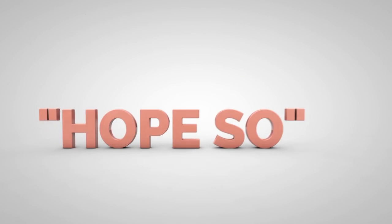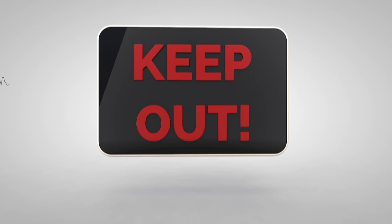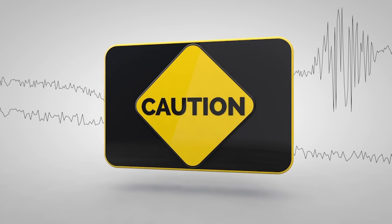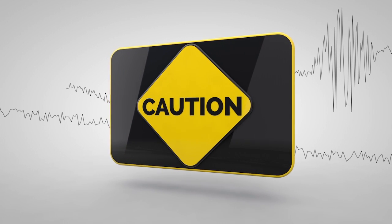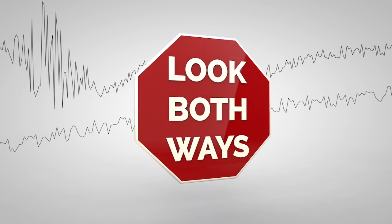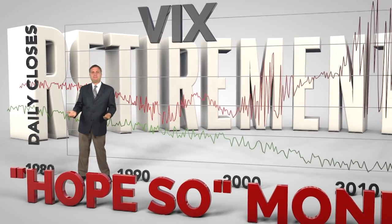For the sake of simplicity, we also use the color red for hope-so money. The color red is almost an international symbol for danger or be careful. For our purposes, the color red doesn't necessarily mean stay away, but instead, you might think of it as proceed with caution. Much like a red stop sign, when you are reviewing your hope-so money, you should always take a moment, look around, and assess your situation before you proceed. So that's an introduction to hope-so money, or red money.